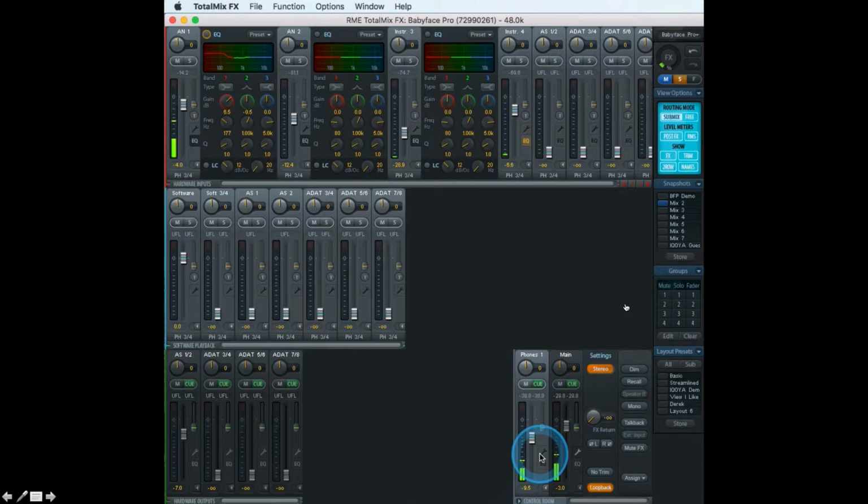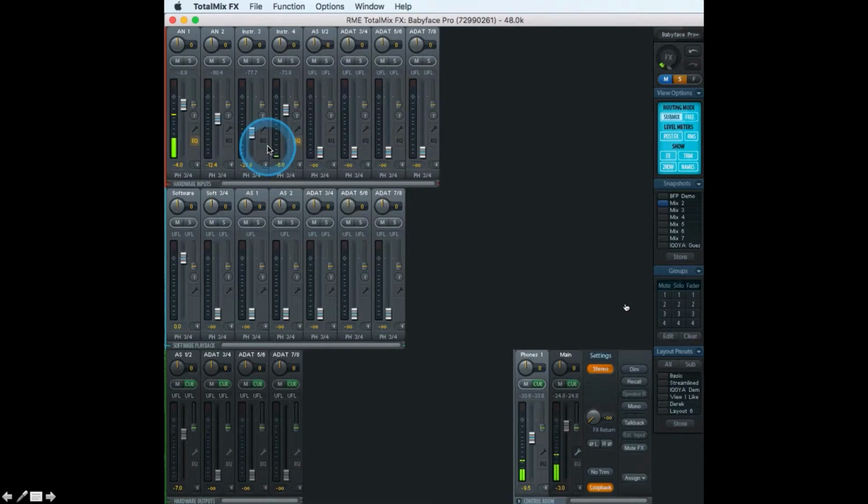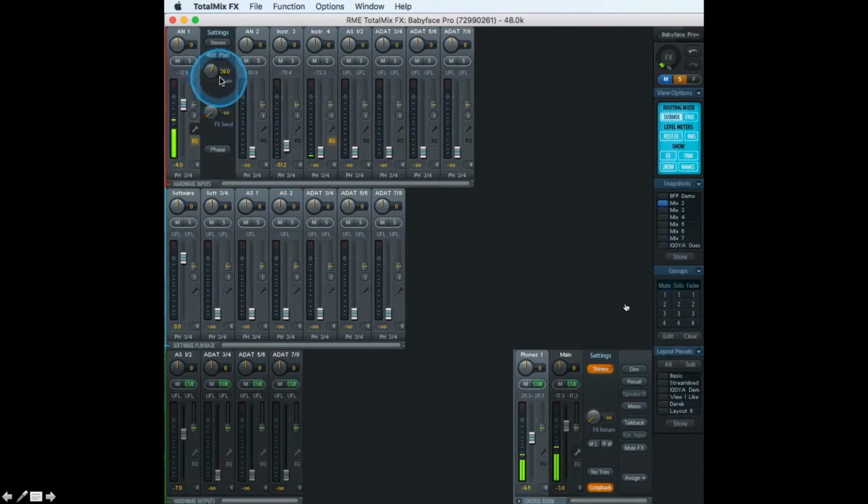So now let's talk about snapshots and layouts. Snapshots are simply saving a mix that I have going on. So let's say I have a mix that I like, and this is how I always work, and I'm going to plug in my microphone, and I want my microphone to immediately have a certain gain setting. So maybe on this mic, I'm at 39 dB. I'm not using phantom power. I'm not using a pad. And I have that microphone feeding both the main out and feeding my headphone out.